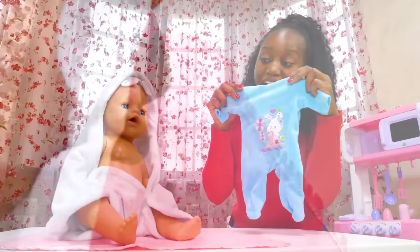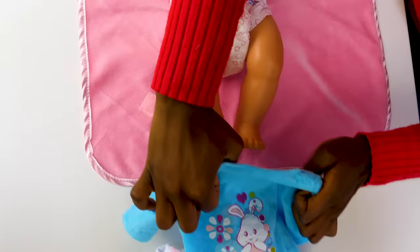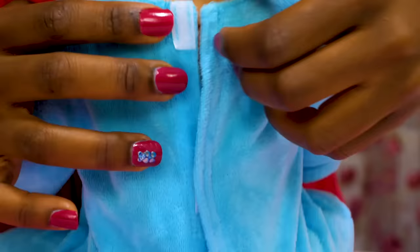All right, Emily, this is your onesie. Let's get you dressed. Let's get her dressed in her diaper. All done. Now let's get you dressed. Here we go. That's your right arm. Here we go. Now your left arm. Here we are. For the final touch.